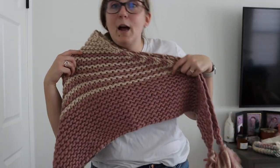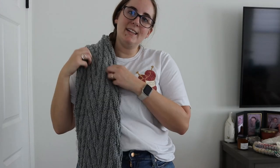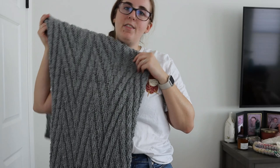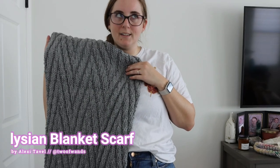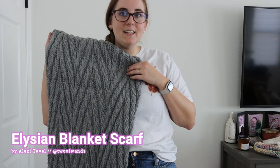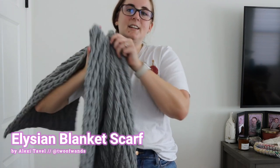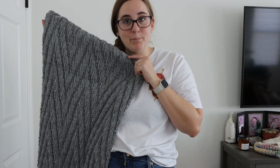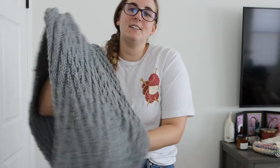Again, going in my closet. Okay, the last scarf that I had, I actually made this last year in December. This is by Two of Wands. I think it's called the Elysian blanket scarf. And it's this really cute chevron pattern, which is just made with knits and purls. So it's a super easy knit.